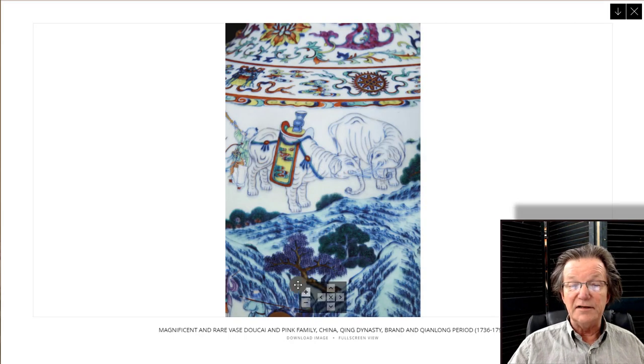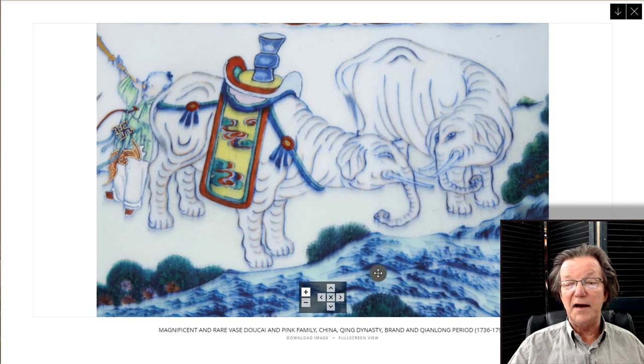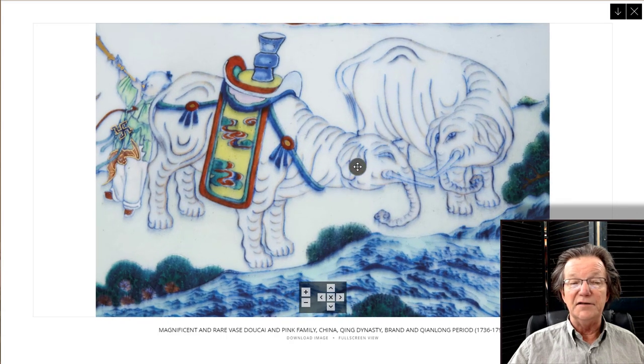Here are some of the elephant drawings, the way they're smiling at each other. And again, you have these enameled saddles with vases on them. And as you recall, you often see bronzes done in this way, with elephants with vases on their backs. And here is an example of it painted onto here. And you have the kid here blowing a horn.